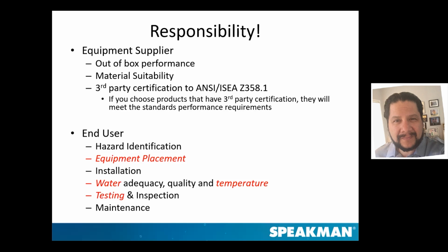Water adequacy, meaning you have enough flow, temperature, using thermostatic mixing valves or hot water heaters in certain areas to get to that 60 to 100 degree water temperature, we can help. Testing, we can show how to do that and how to best maintain that reporting. And then maintenance, pretty simple, pretty straightforward.